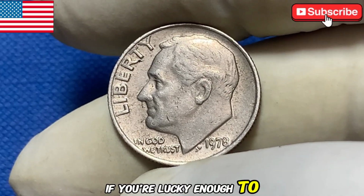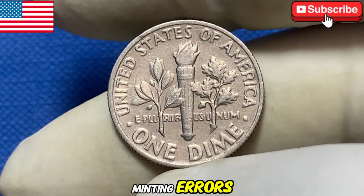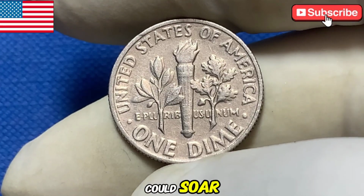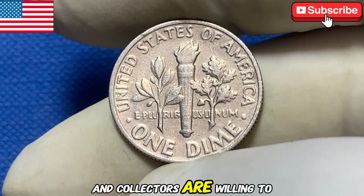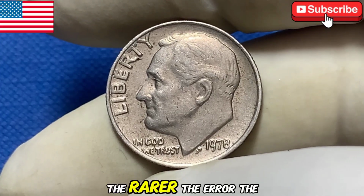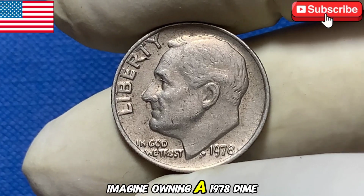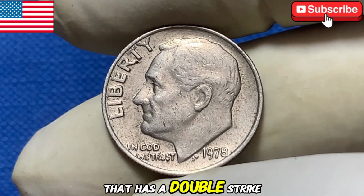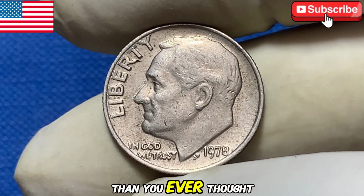If you're lucky enough to find a 1978 Liberty One dime with one of these rare minting errors, the value of your coin could soar. Mint errors make a coin one of a kind, and collectors are willing to pay top dollar for these unique pieces. The rarer the error, the higher the price tag. Imagine owning a 1978 dime that has a double strike or a misaligned die. It could make your coin worth much more than you ever thought possible.